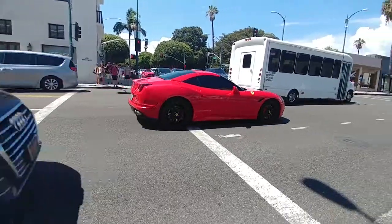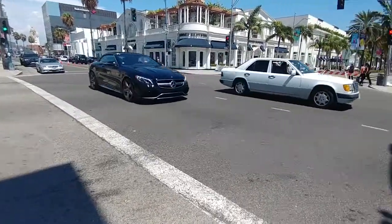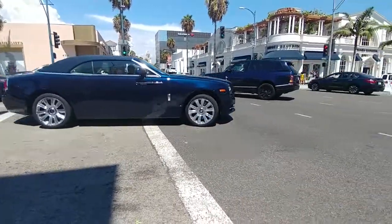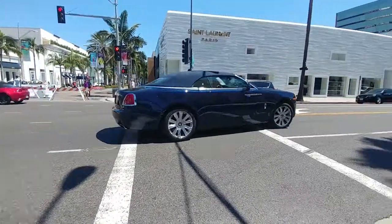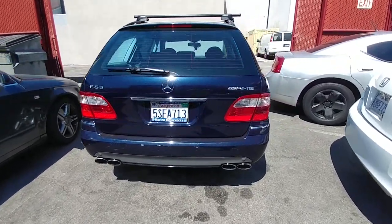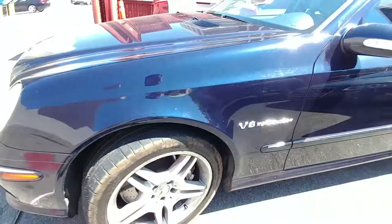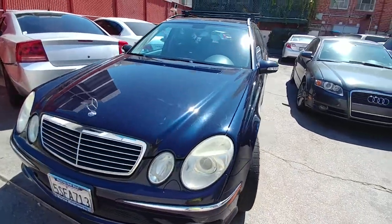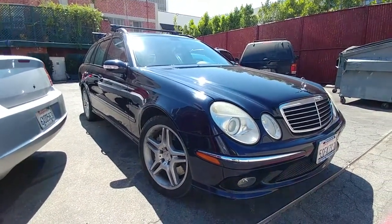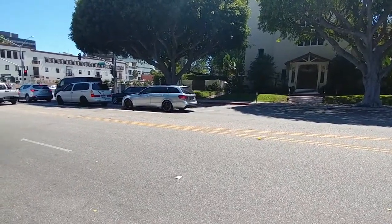California T. S63 AMG convertible. Rolls-Royce Dawn. Wow. Yeah, I've never seen one of these ever. This is for all you Europeans. E63 wagon. Oh man, I can hear it from here.